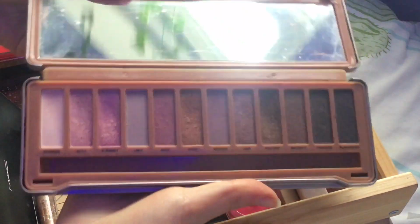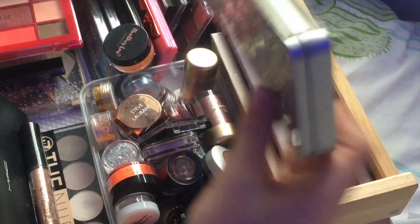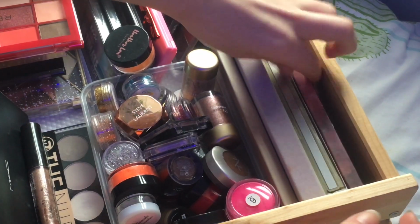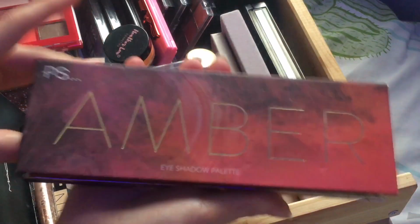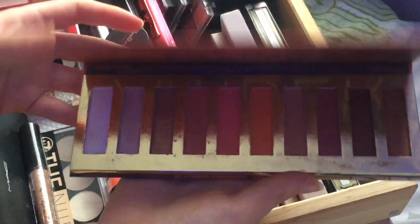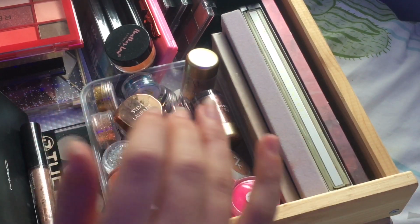So yeah, I then have the Naked 3 Urban Decay palette. I quite like this palette, although I've kind of gone off Urban Decay's eyeshadows because I just find them really powdery and I just haven't gotten along with them very much. And then I've got the Primark Amber palette. This is beautiful. I just love this. Primark's makeup is honestly so underrated. I just literally love it.